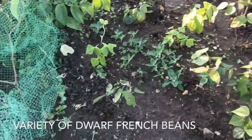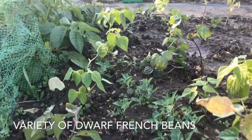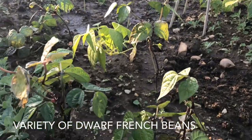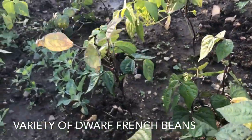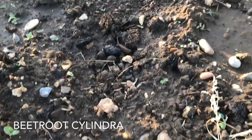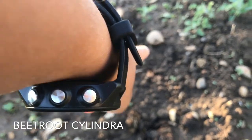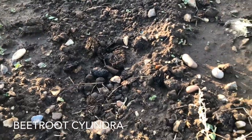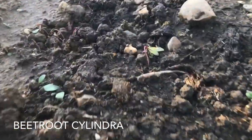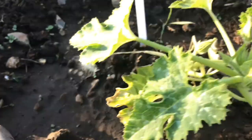These are the French dwarf beans, the purple, yellow and the green variety. They did take a big hit from the polar blast in early May, and then followed by the strong winds, but now they are coming up. I have sown some cylindrica beetroots in this line. There is a seed. I did sow some at home, but they were becoming leggy, so I did transplant them into the soil, so they are interplanted all around.